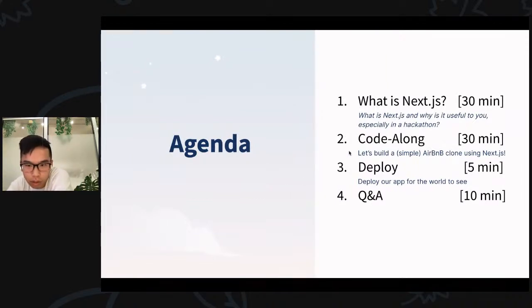I'm going to give a quick intro to what Next.js is. Maybe this says 30 minutes, but probably closer to 10 or 20. And then the bulk of the workshop will be a code-along style where we'll be building an app together. We'll actually be building a very simple Airbnb clone. So that'll be fun. We'll be using Next.js to build this app. And then Q&A at the end or just throughout the entire workshop.